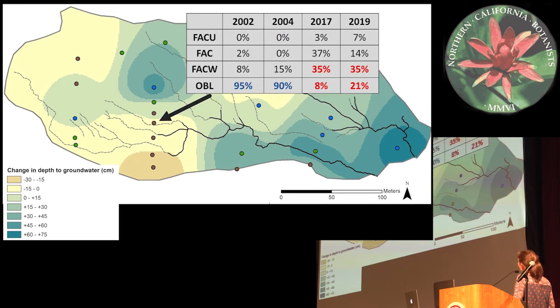On the flip side, though, we see a plot that shifted towards more dry species. In 2002 and 2004, this plot was dominated by 3 different Carex species: nebraskensis, simulata, and utriculata. And by 2017 and 2019, we see a decline in the groundwater, and we also see a change in the vegetation. The only obligate species that was pretty much left in that plot was Carex nebraskensis.